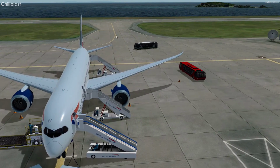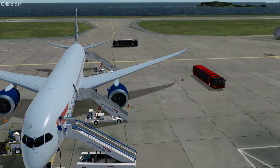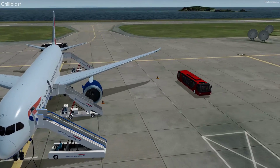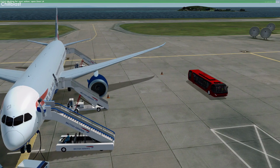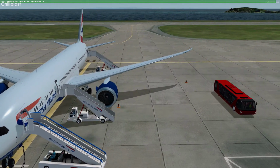I thought two buses were coming in. I got very excited, but no, it's just going back. Right. Here it goes. Open L4. It is open.